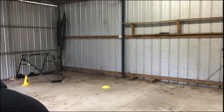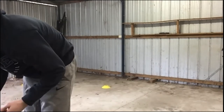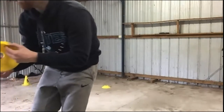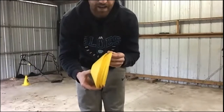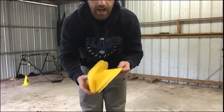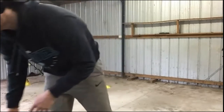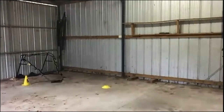All right, guys. So for our Paralympics and our Olympics, for the first drill we're going to do, grab a couple of cones or markers. Our first exercise is a long jump. You'll need two markers. I've got two out here right now.